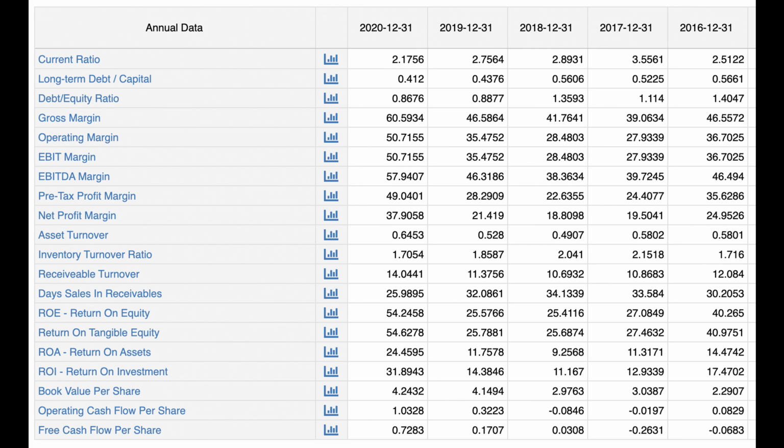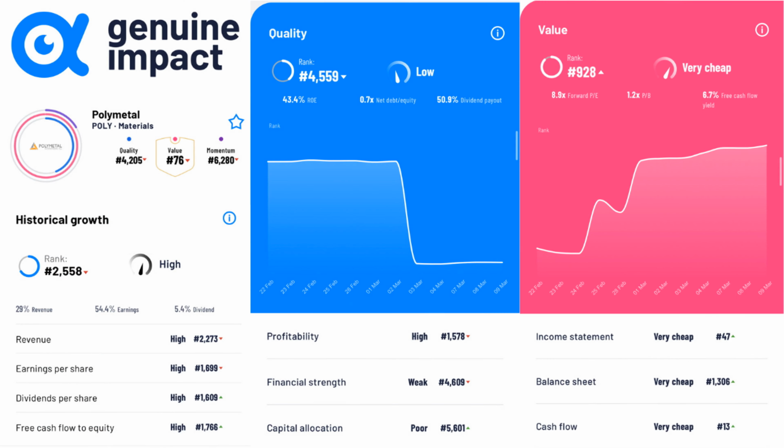Pretty solid. Now let's have a look at the GuruFocus-style quality stats for Polymetal, and we'll start with the quality metric. It's currently showing low for the quality metric, quite a low ranking as well. Profitability is showing high, financial strength weak, capital allocation poor. So basically profitability is sound and everything else is a bit rubbish. I'm not sure if I totally agree with that, but maybe there is good reasoning behind it.